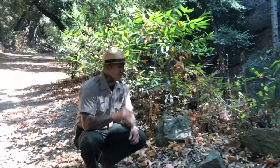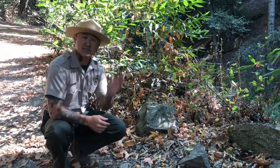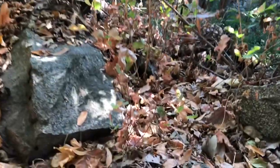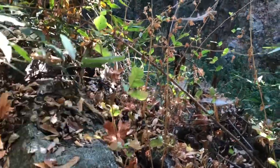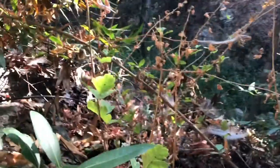So one thing I wanted to point out was there's a big rumor that we have a lot of poison oak in Canyon Park. And it's true. They're really hard to find at times, especially in the summertime. But this is actually poison oak here. As you can see, the rhyme goes, leaves of 3, let it be. We have a leaf pattern of 3 right here, and that's a good identification that that is poison oak.